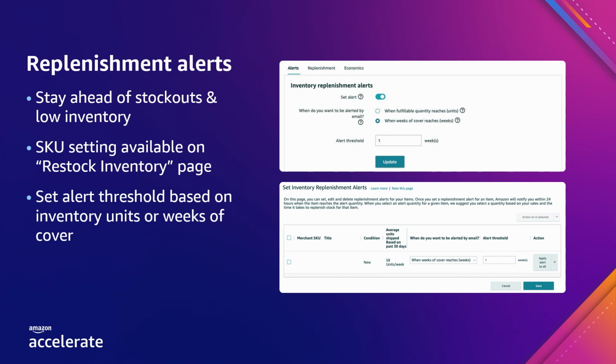So what replenishment alerts allows you to do is stay ahead of stockouts and low inventory by setting alerts, which send you emails when you reach a certain threshold of inventory for that particular product. You can set the threshold based on sellable units, or you can do it by the weeks of cover, which is based on the number of weeks available, based on the sales over the trailing 30 days as well.